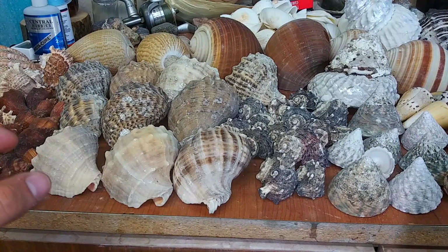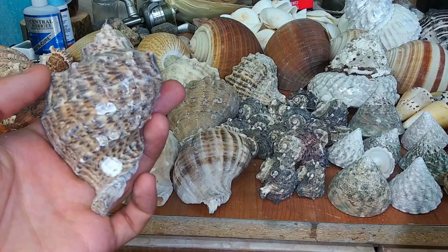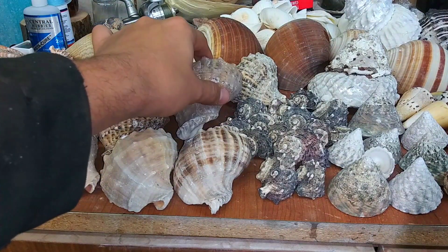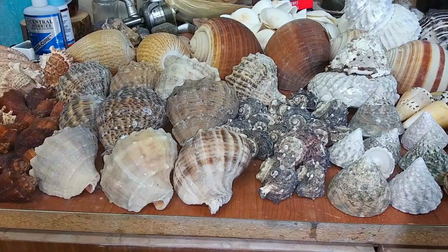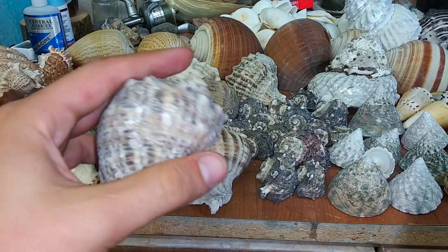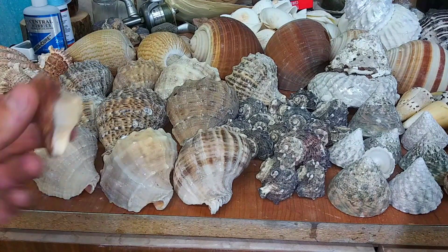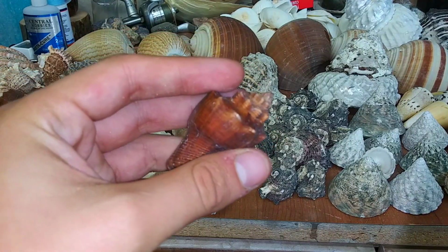Okay, so to start with, we're going to take these, and these are going to need to get cleaned using muriatic acid. And when I do it with shells, I make a very diluted mixture, so it's like 3 or 4 parts water to 1 part muriatic, and that's just so that it doesn't get away from me and eat too much of the shell. But these are going to look fantastic once they get cleaned. I'm probably going to do it with these again, I can't remember what they're called, but yeah, they're going to need it too.